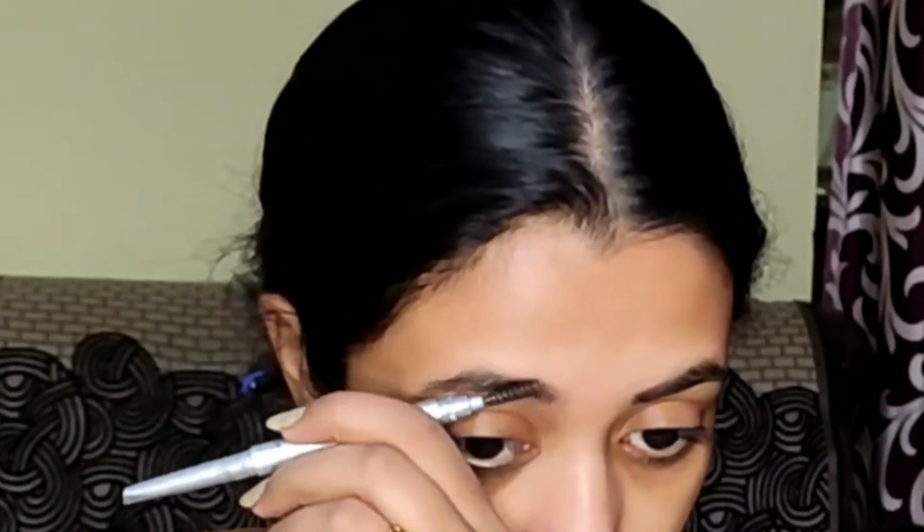So as usual, I start by combing my eyebrow with a spoolie, and then I'll start filling up the sparse areas of my brow using the L'Oréal Paris Brow Artist Expert pencil. And as usual, I'm going in with the brown color. And also I always do my eyes first so that in case there are any kind of fallouts during the eye makeup, I can wipe them off and then do my base. And after filling up the sparse areas, once again I'm going in with the spoolie so that everything is well blended.